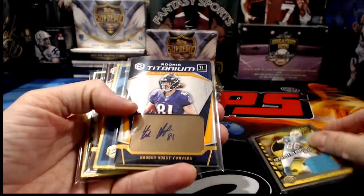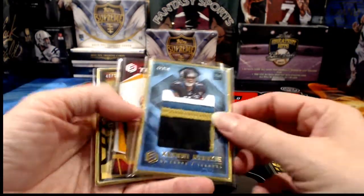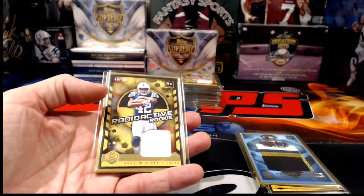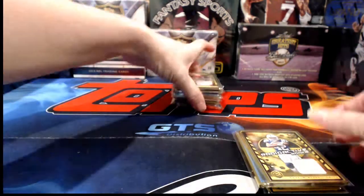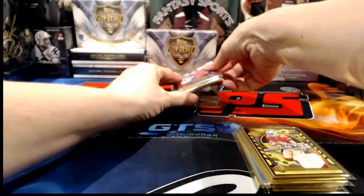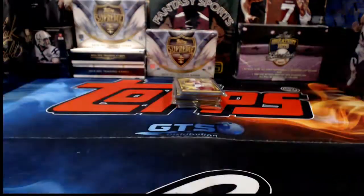Mike Gesicki and the Dolphins. There's the other Hayden Hurst for the Ravens. Then we have the Jags and Ito Smith for the Falcons. A relic for the Colts. A relic for the 49ers. This one is nice. This is a dual relic for the Bears, numbered to 25.